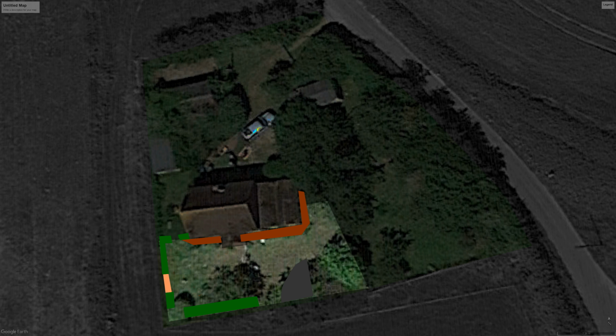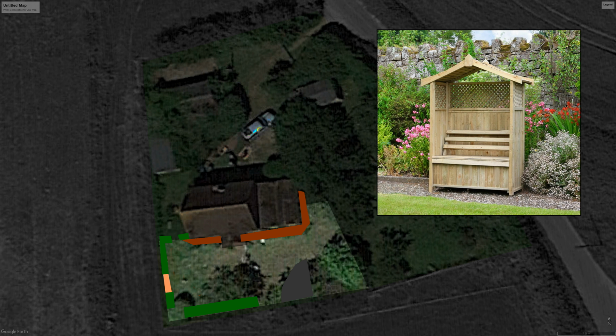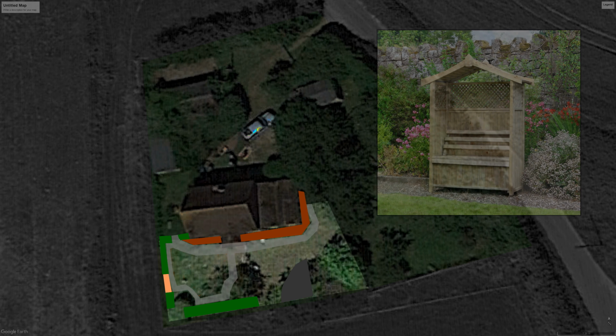The next thing that we are planning on doing is to fill in the gap on the side wall that you can see, where we will be having a seating area. This will be comprised of some patio slabs, onto which we will be putting an arbor style covered seat similar to the one that I'm showing in the photo.